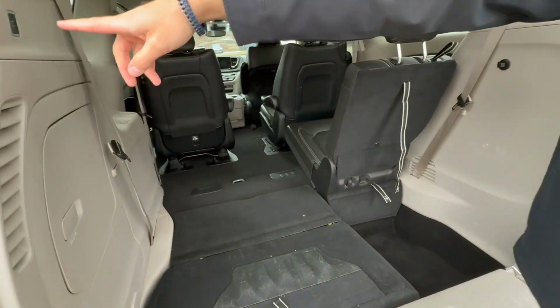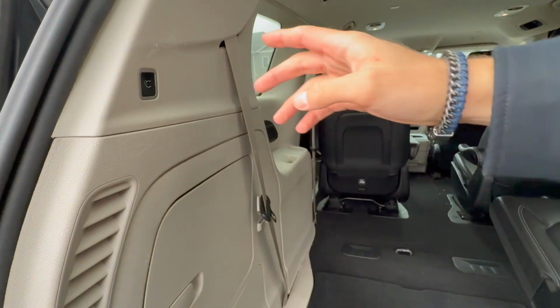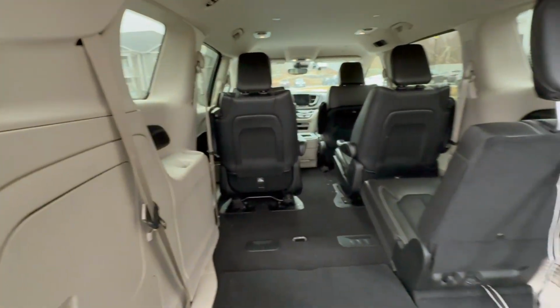You do have a button here to close the trunk, or you can use your key fob. I'll go ahead and close it.